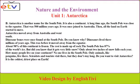The South Pole has 87% of the world's ice. But did you know that it gets very little snow? Only about 2 inches of snow falls each year. How many people live on your continent?